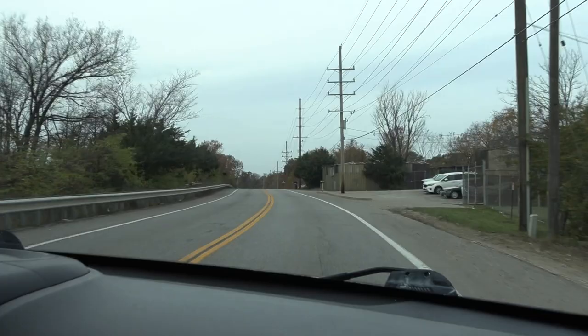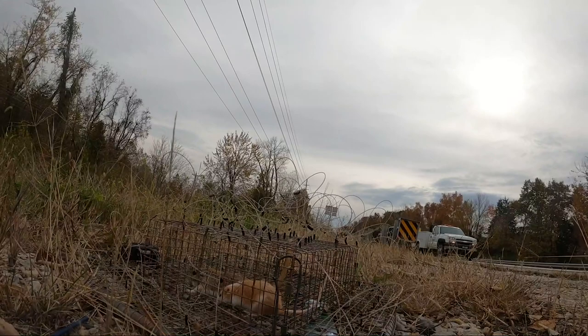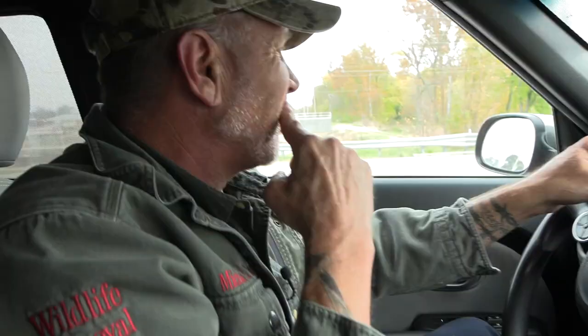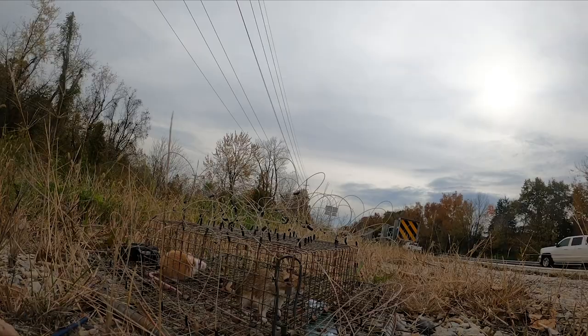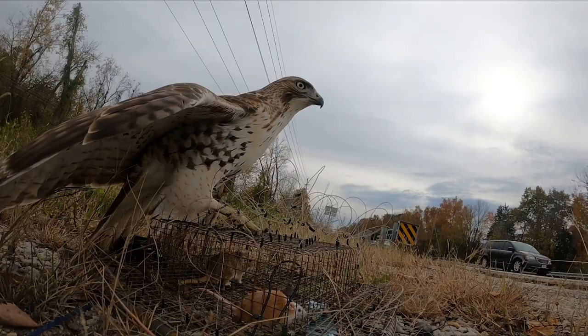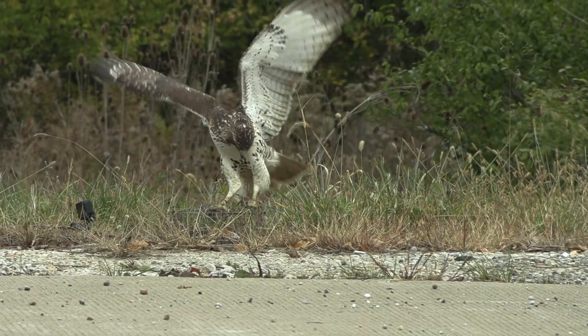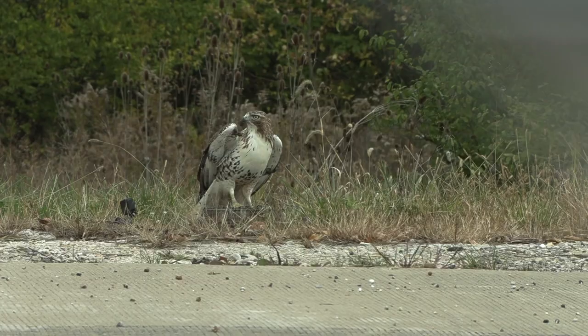I'm rolling. Toss it out to the side. Oh, there he goes. He's going after it. So we finally found a passage bird, and we threw her on a trap. As a matter of fact, you can see her right there. We'll just sit here and watch her. And in a minute, she'll figure out that she's caught, and we're gonna make a dip in the road and go get her. But for now, she's not caught yet.